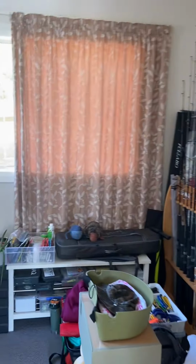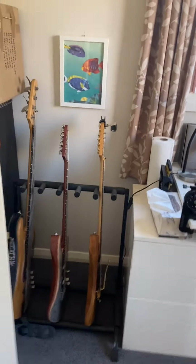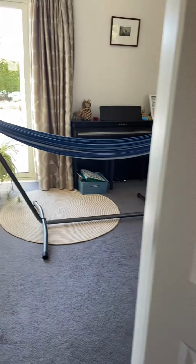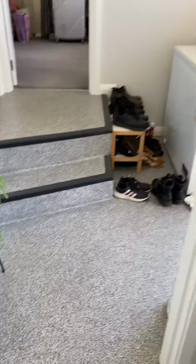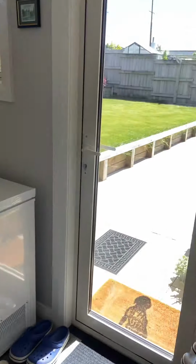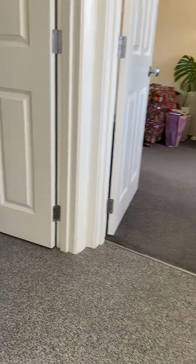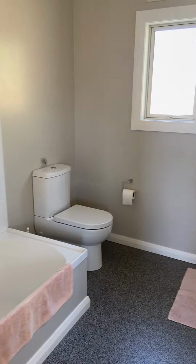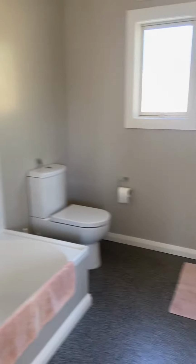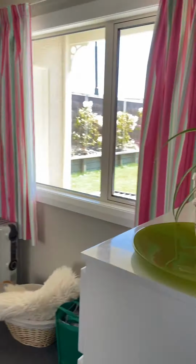Easily accommodates a single bed. At the moment it's set up as a utility room, desks, etc. And then here through to the rear foyer for the rear door, which is out to the deck. And then in here we have the family bathroom, nice generous size. And then the fourth bedroom, which is also a generous size.